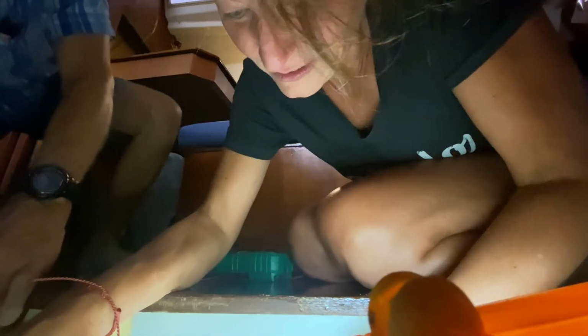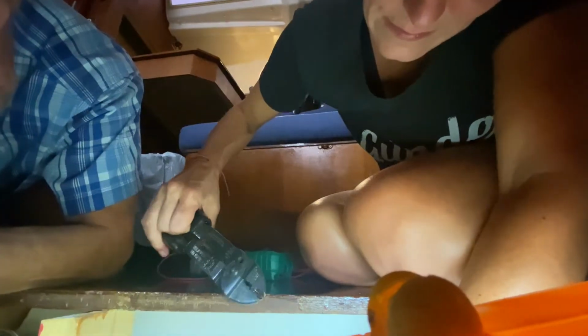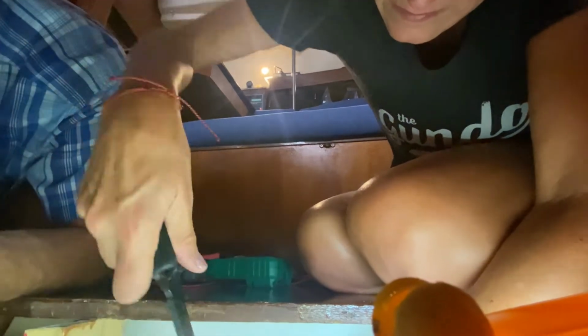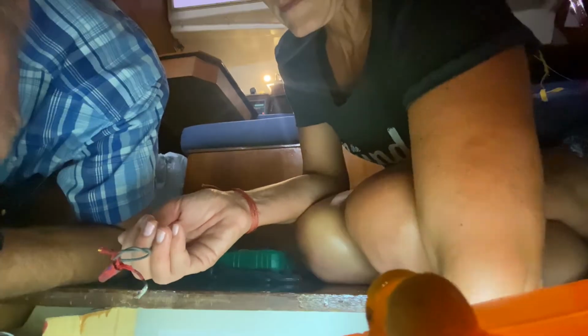No. Oh my god. We have to find a hot wire. That's the bottom line, a hot wire. What is connected to that wire? Yeah. Wow, what a mess. No matter what, this needed to be done.